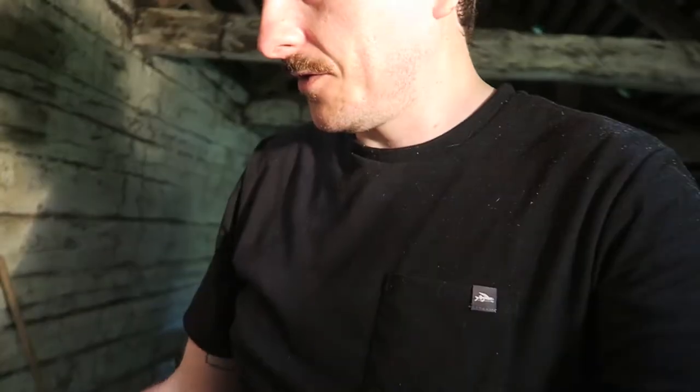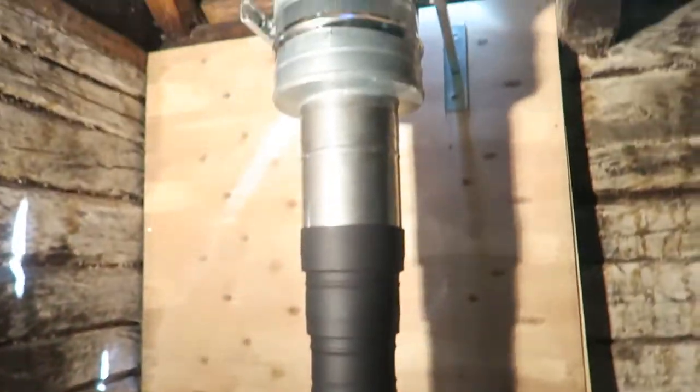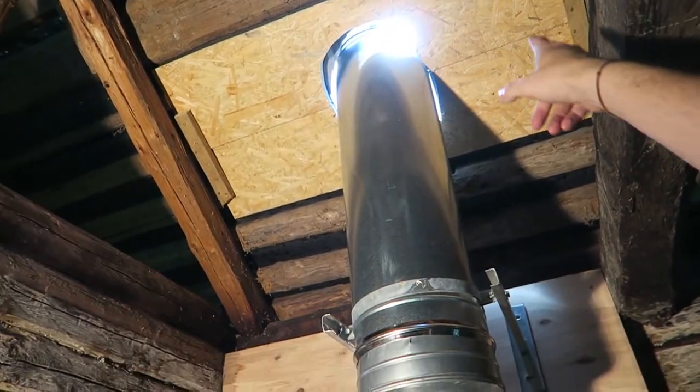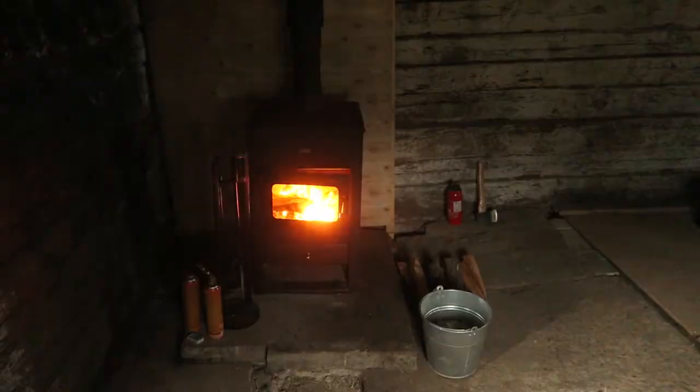Okay, I think I've pretty much got the stove installed. It's not perfect. I still need to seal this up around here. Yeah, it looks okay. So I'm going to get it unwrapped and I'm going to try and start a fire. And if that's it, then I'll seal everything in. And we're nearly there.